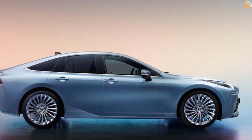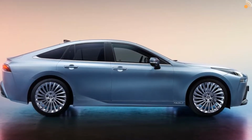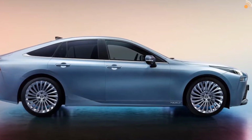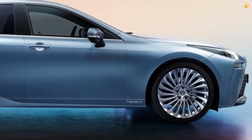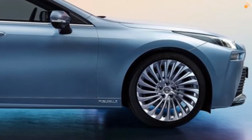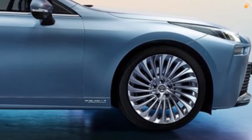The interior is posh, its ride is forgiving, and handling is unexpectedly lively, but the Mirai can't venture too far away from areas where hydrogen fueling stations are available. For that reason, the Mirai, as well as its chief rival, the Hyundai Nexo, is currently sold only in California.